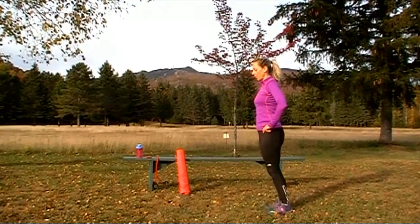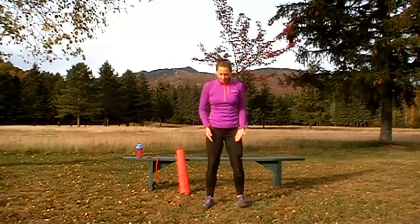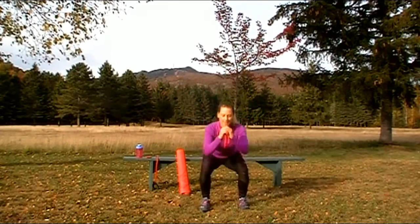Two. And one more. And one. We're going to do 10 squats. You want to have your feet hip-width apart, les jambes distance des hanches. Fesses loin derrière, on s'assoit dans la posture. Okay, you want to have your knees in line with your big toes.